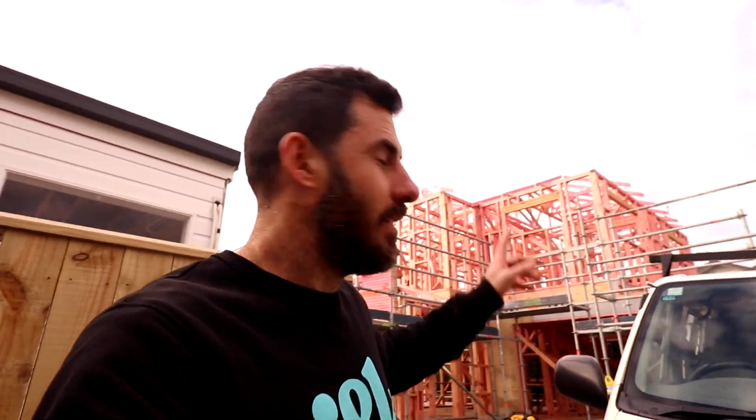Just gonna check out the Silverstream house. Trusses have arrived today. Let's go and have a look what's happening. So good to see the shape of the roof forming. Look at that up there.